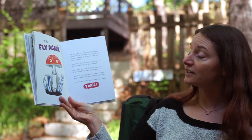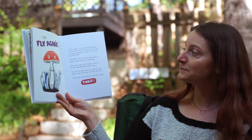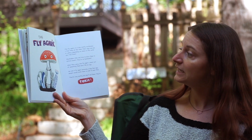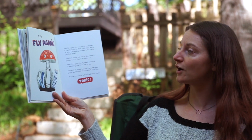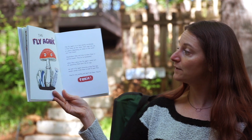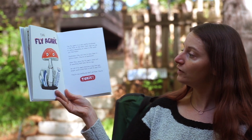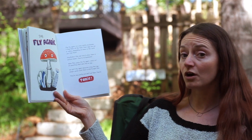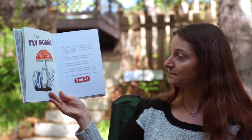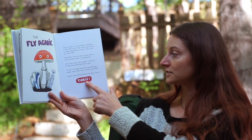The fly agaric is a very pretty mushroom. I find them all the time. Their caps are red or yellow, depending on where in the world you find them. Illustrators like me love to draw them in picture books. They're so handsome. When they grow, the fly agaric comes out of something that looks like an egg. We call it fly agaric because, a long time ago, people would crush them in milk to repel flies. They're very pretty, but don't eat them. They are toxic.